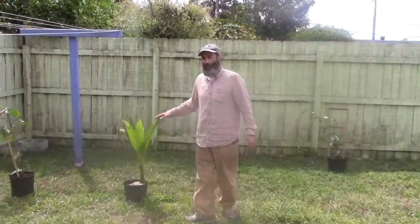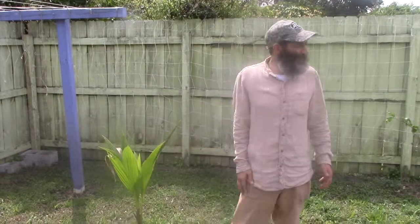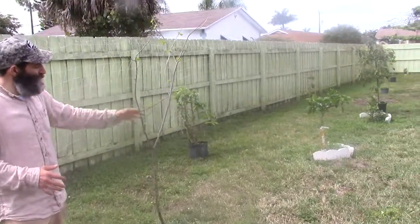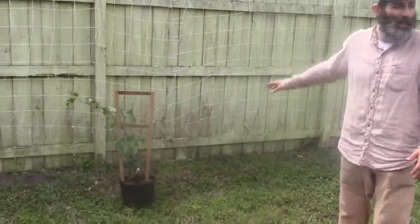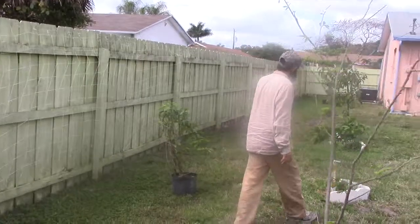I got a coconut tree here I'm going to put in the corner here. Just because I want a coconut tree in the corner. Love coconuts. So there's a coconut tree. Now here I have a sugar apple. So I got my sugar apple here. It doesn't grow as tall. Beautiful tree, beautiful fruit. I got that here. And as you can see, I got passion fruits going against this wall.